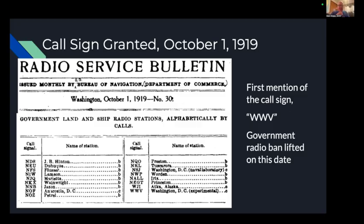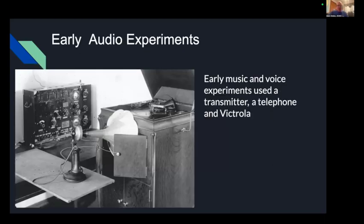This was for security reasons. It was viewed as a security threat that German or enemy spies could actually broadcast or send messages from the U.S. So the only people that were allowed on the air were the military and the government. But obviously, since the experiment we just talked about was in February of 1919, the ban didn't apply to the government.